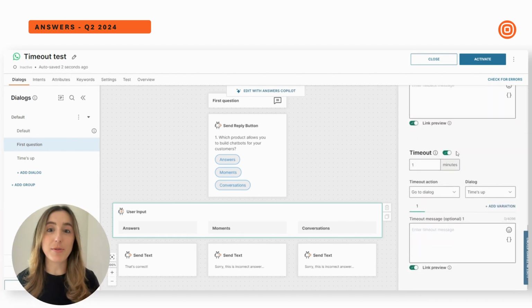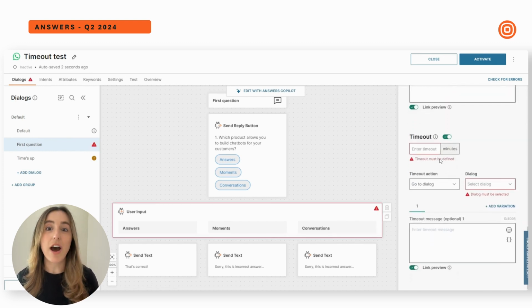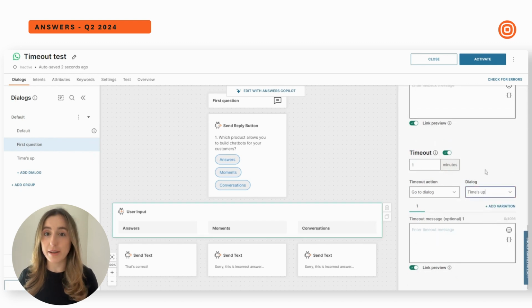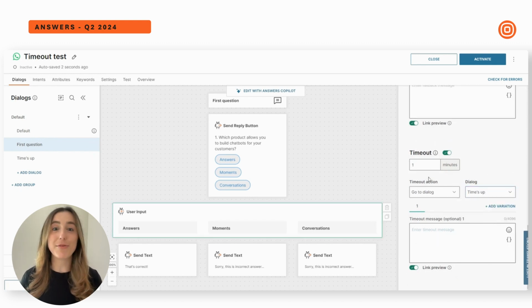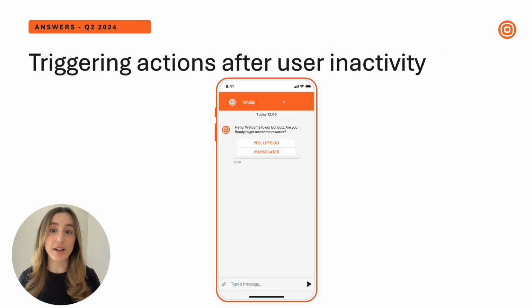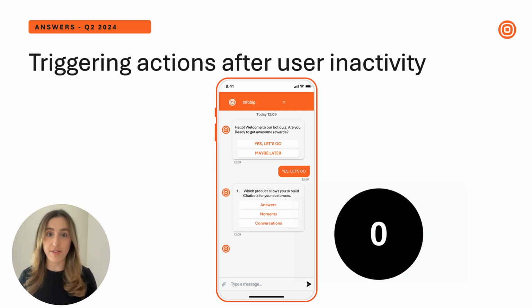The new timeout option in Answers allows you to configure the bot to set up reminders and different actions based on where the user was in the chatbot journey. This enables you to create flexible behavior tailored to the user's position in the bot journey. The timeout option is available for user input and attribute elements and can be set from 1 to 60 minutes to suit various use cases.